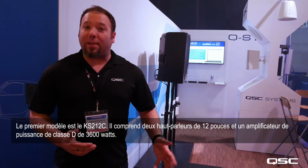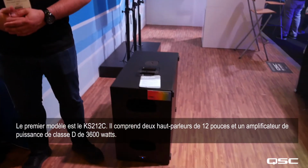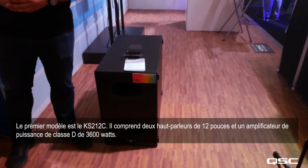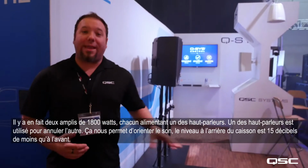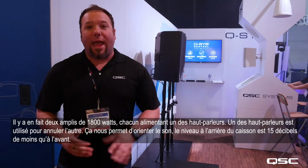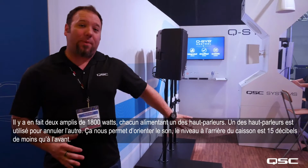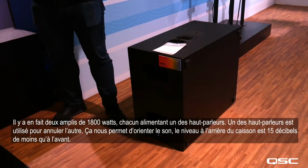The first model to my left is the new KS212C K-cardioid subwoofer. This is a dual 12-inch subwoofer with a 3600-watt Class D power amp. That's two 1800-watt power amps powering each 12-inch driver in this, and we're using one driver to cancel out the other. This gives you directionality, so you actually have a 15 dB decrease in audio out of the rear than you do coming out the front.